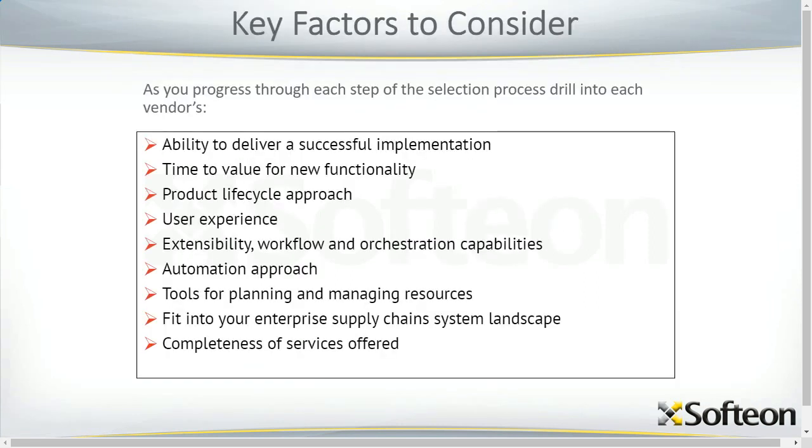Some key factors to consider. Tom, just one more quick comment on that. We talked at the very beginning about establishing the timeline and all that. Don't underestimate the time it takes to get the contract done in the overall timeline, because sometimes, for all kinds of different reasons, that can really stretch out.